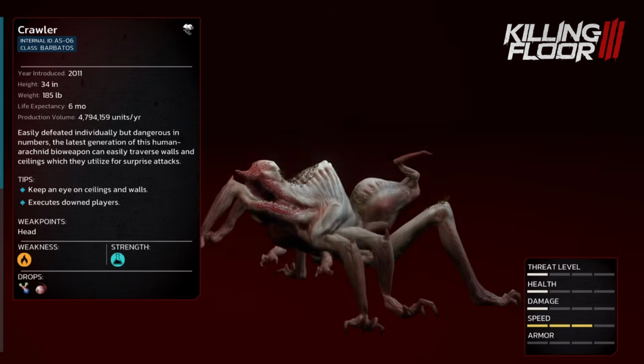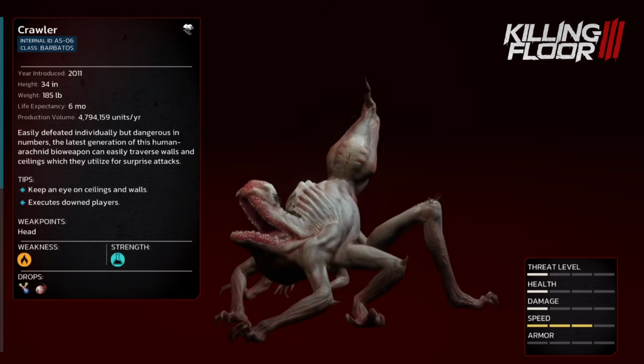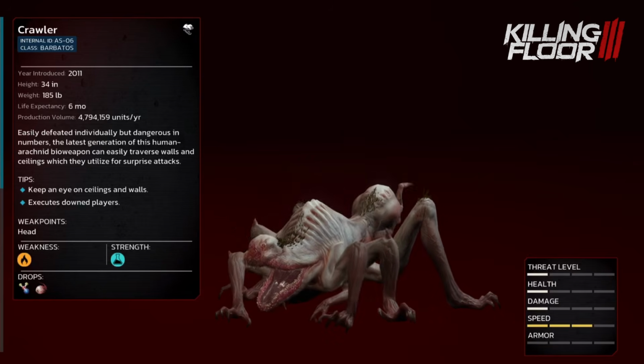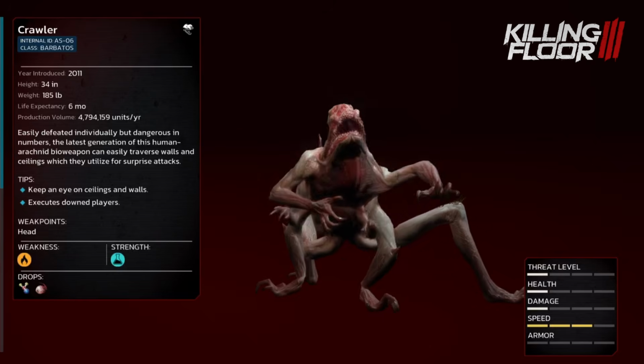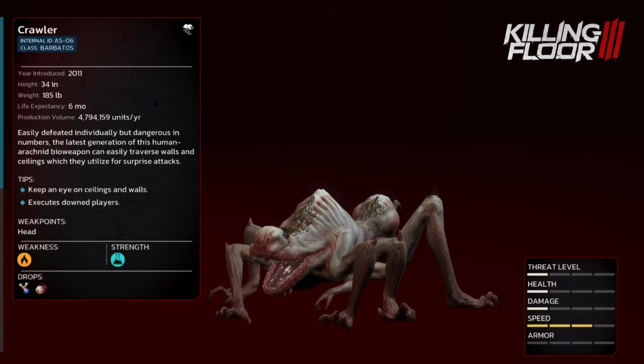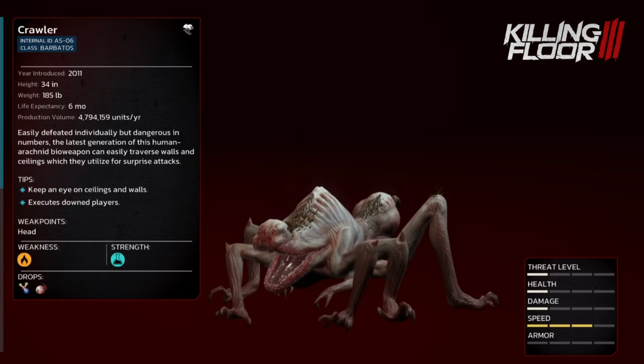These bioweapons can effortlessly traverse walls and ceilings, using high ground positioning to launch devastating surprise attacks. Individually, they're easy to take down, but they are rarely alone. In numbers, they become a nightmare, specifically programmed to hunt and execute downed players. To survive, you have to stay sharp. Eyes on the rafters, watch the walls, and aim for the head. If you aren't looking up, you're already behind.